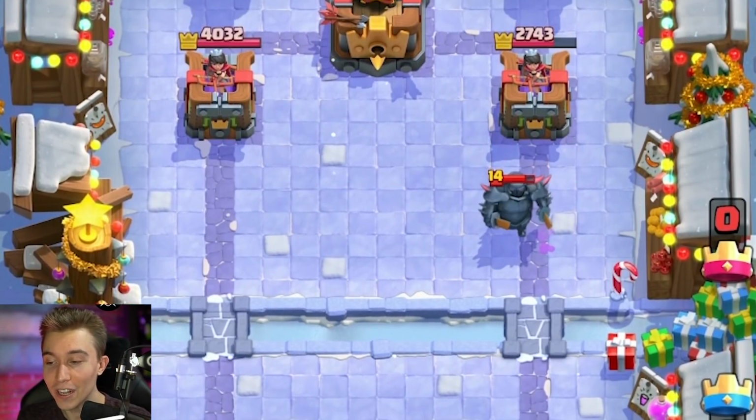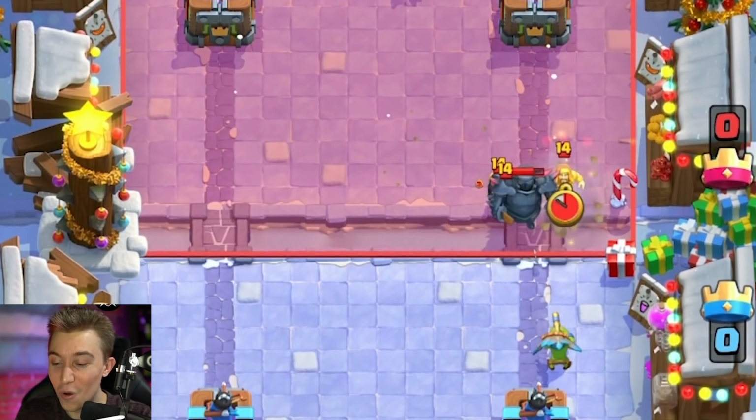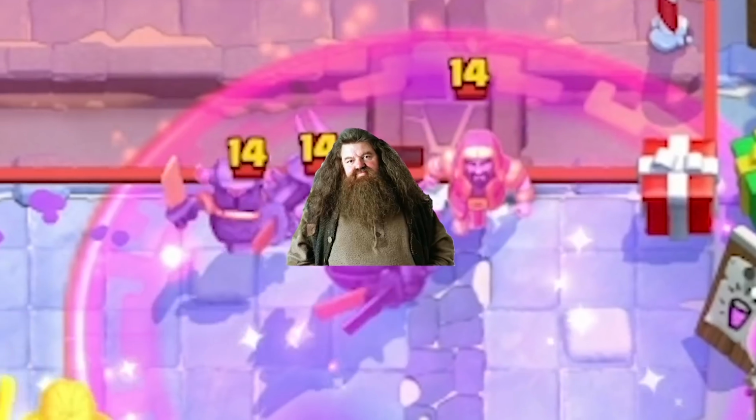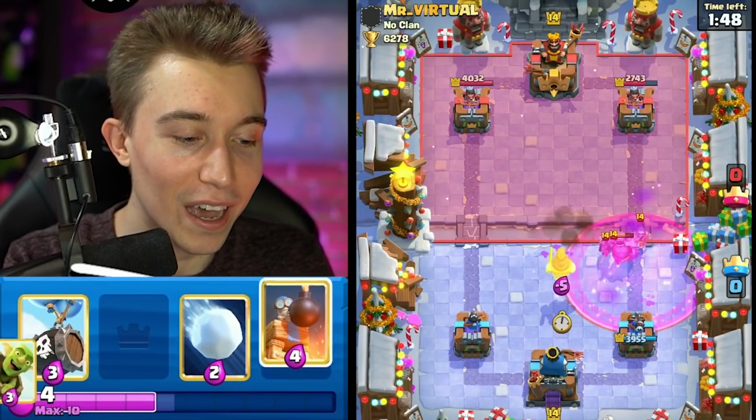I think that it's pertinent for us to not overcommit too hard here because there's a chance that this guy could go and whip out like a Harry Potter and then arrows. You're a wizard, Harry. A wizard? And he's got part of the equation. He doesn't have the arrows so far.